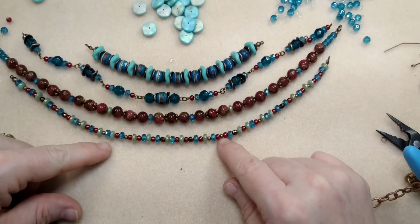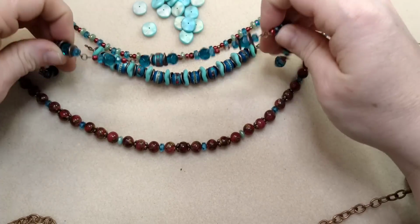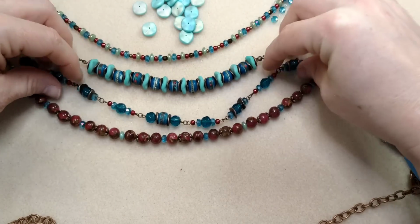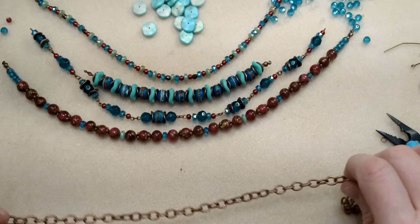I don't really like that one on the bottom. I have figured that much out. I really kind of like it on the top, I think. So I think we might do it like this and see how this turns out.